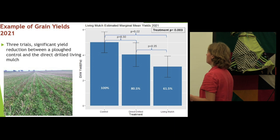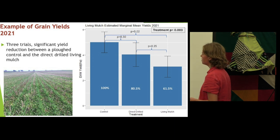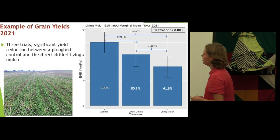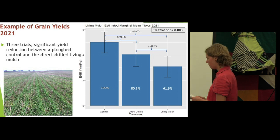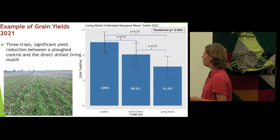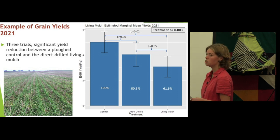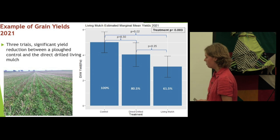So here you can see 3 trials done in 2021, and it's assessing the grain yield. In the living mulch trial, there was a 40% yield penalty compared to the control. And the inclusion of the direct drill shows that half the yield penalty comes from the no-till system. So a way of getting around this is limiting the clover competition during the critical period of the crop.